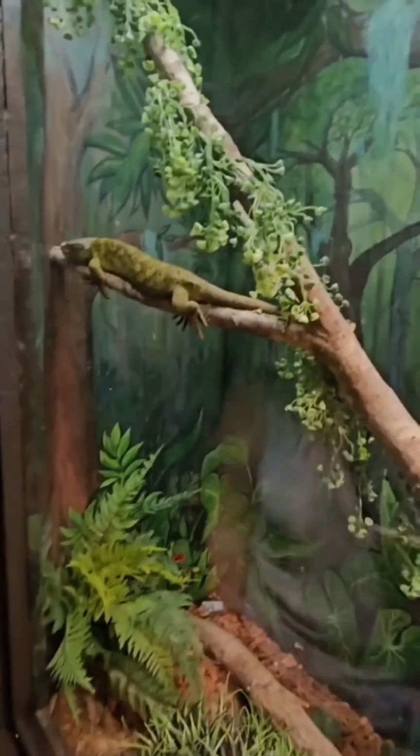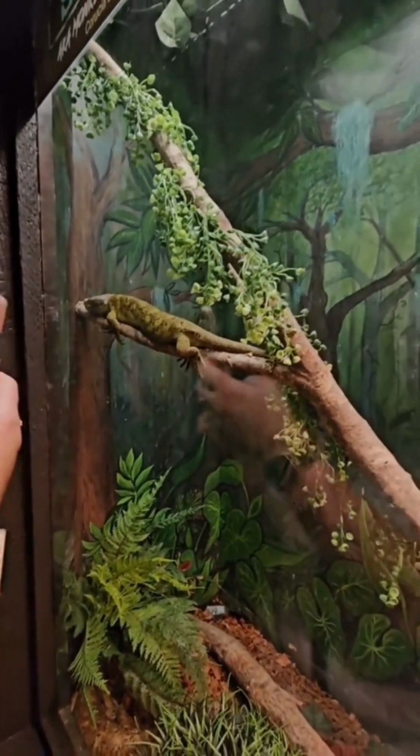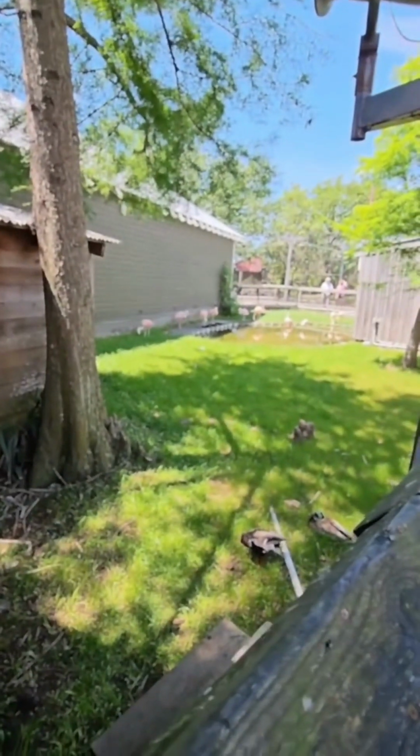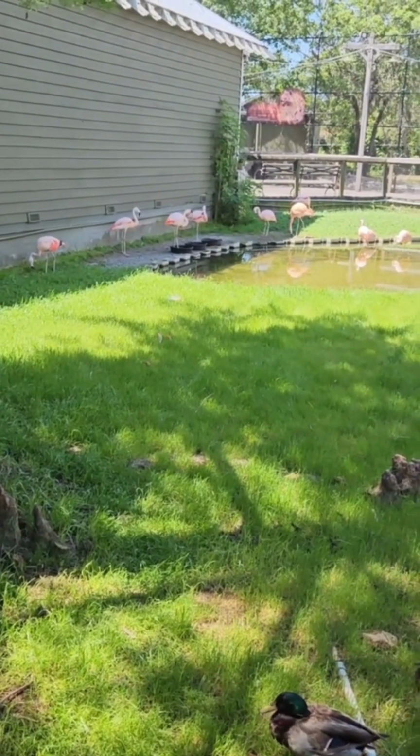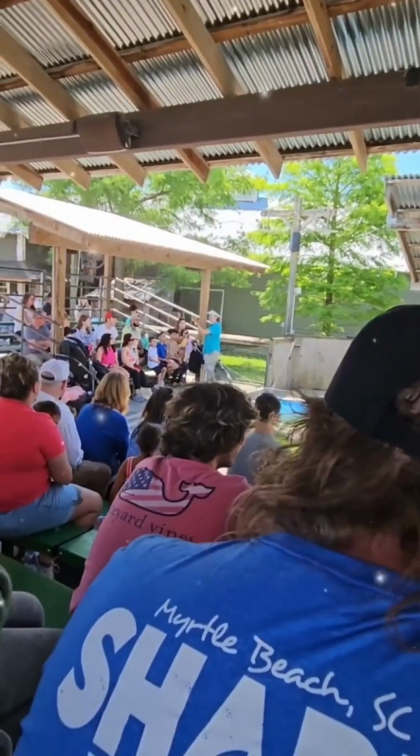So there's one just hanging out. And we got to see some monkeys, and flamingos were one of my favorites, and I love ducks too. There's the pink flamingos, they're one of my favorites.